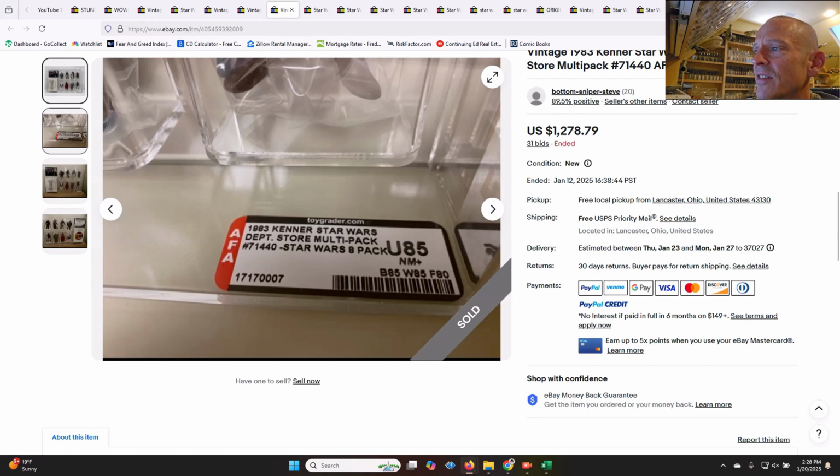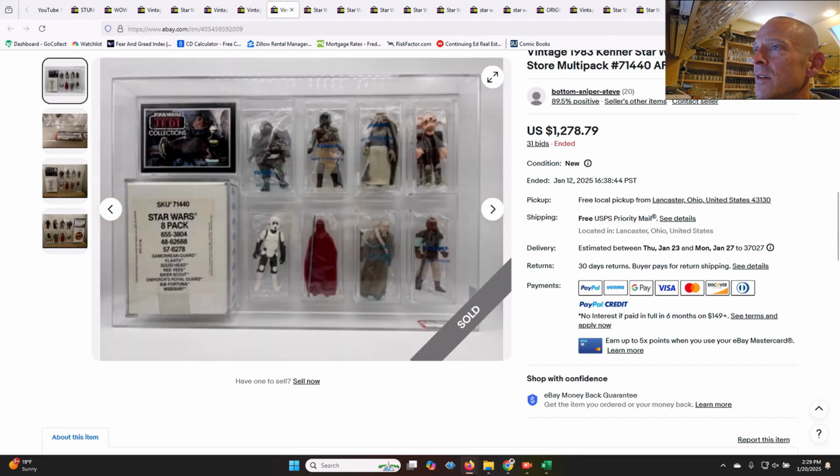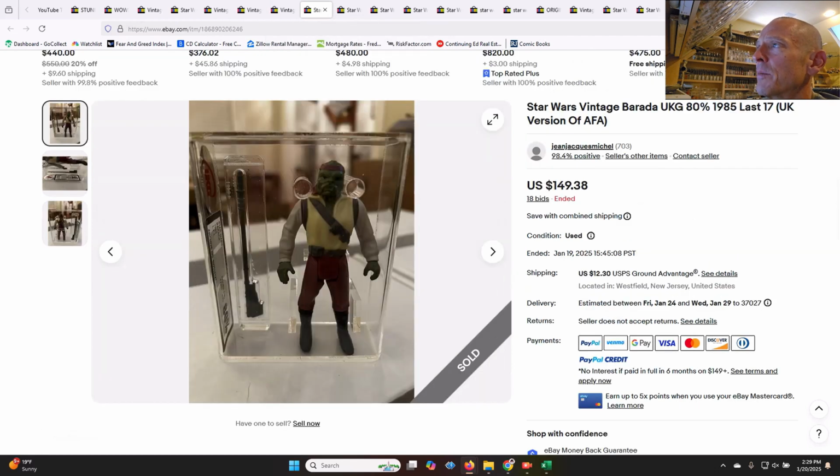And you can see there it's got the SKU number, the 71440, department store multi-pack, uncirculated 85 grade. How cool is that? So that was a neat item, and that one did sell for big money, $1278.79. Big item too. I mean, if I had the space for that, that would be really awesome. If I had a Return of the Jedi kind of focus, that's a really cool item to be a centerpiece type of item. So that one did sell for big money.